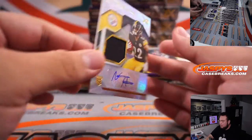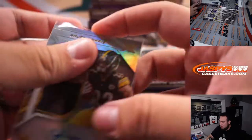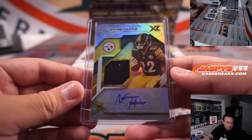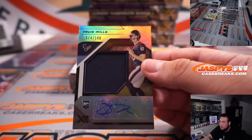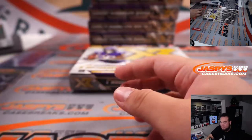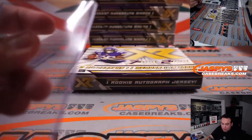We have Najee Harris to 149, I should say. Pittsburgh Steelers, that's part of the RMB. Zero going to Tyler. There you go, Tyler. And Davis Mills, we got an extra autograph. So there might be a missing box here that has one less autograph, but might be here. And that is for Houston, Davis Mills. And that Patrick Mahomes, like I said, was part of the RMB. Two going to Roy.